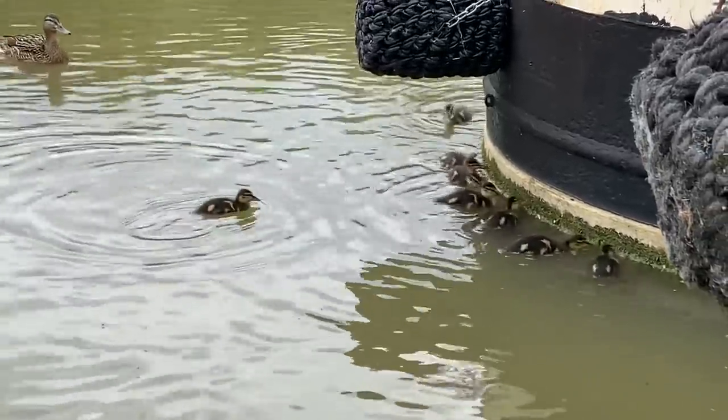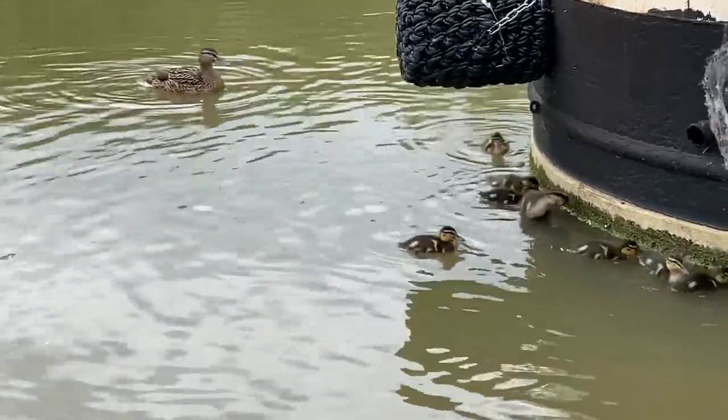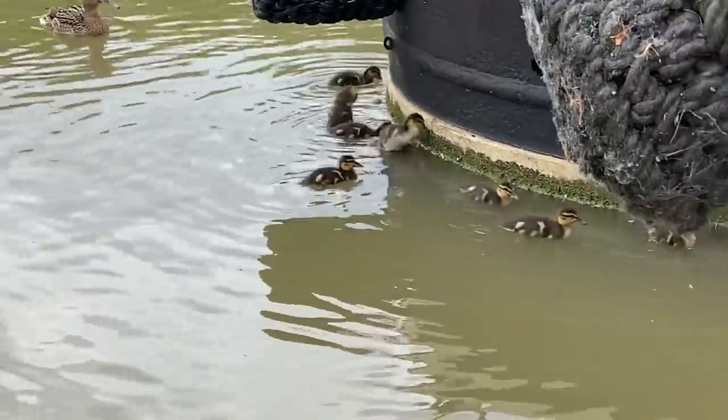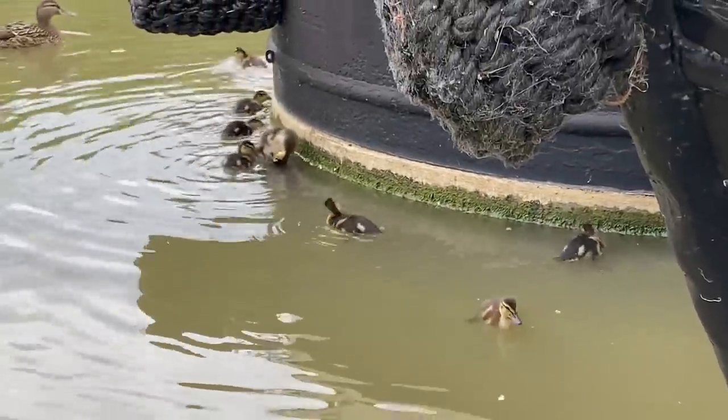I'm going back to London on Monday. I've got to do a bit of work on the boat this afternoon, but yeah, I'll be back in London on Monday, but I'll probably put something up midweek if I can.